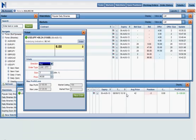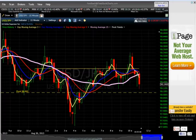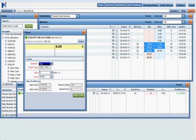So this specific trade that we are in has 9 minutes left, and it is still pretty well in the money as this goes down. I'll bring you back when it expires in 8 minutes.